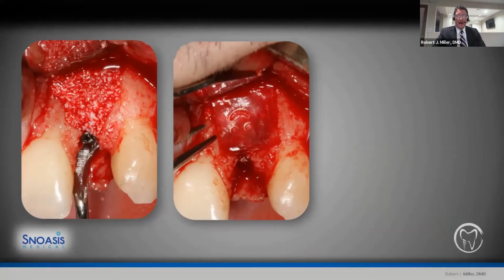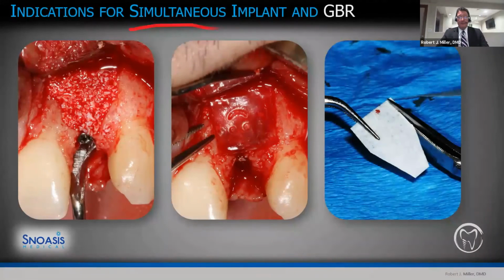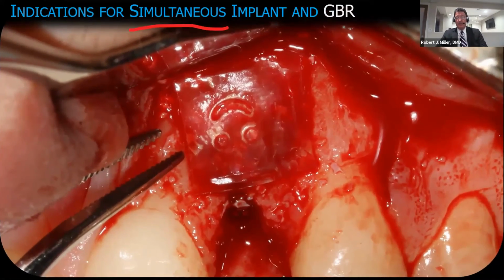And when I'm using xenograft, I'm typically using my BioXclude membrane with either a porcine pericardium or a collagen membrane on top of that, because of the resorption pattern of xenograft. Typically, that takes months and months and months to resorb. Some people even believe that it's actually never completely resorbed. So if you don't use the porcine pericardium or a collagen membrane, you might see particles of the xenograft kind of coming through. So this is placed on top of the site.